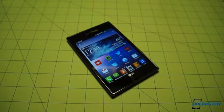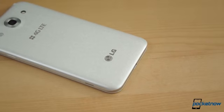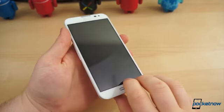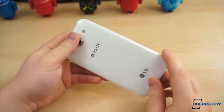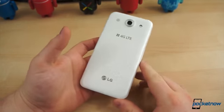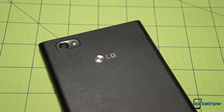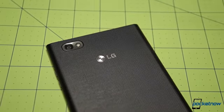Bold choices are good, but being different just for the sake of being different just doesn't work. We know LG can build solid phablet hardware. We see it in the Optimus G Pro, and we're glad to see the company's more conventional efforts. In fact, that's what the Vu should have been. In the future, when pants are designed differently, you might be able to fit this in your pockets, but you can't comfortably fit it in your pocket now.